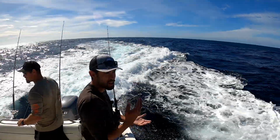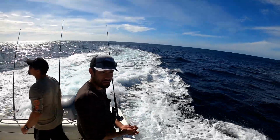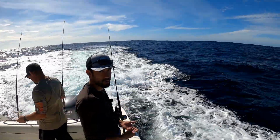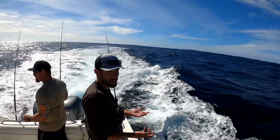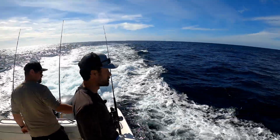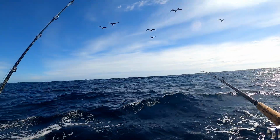There's people who have caught 300 marlin. There's marlin tournaments around here. You can catch like 300 of them somehow. I don't know how, but that doesn't sound very fun. I'm good with one. Hey, there's rooster fish.